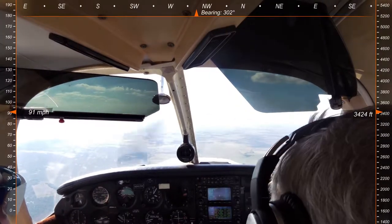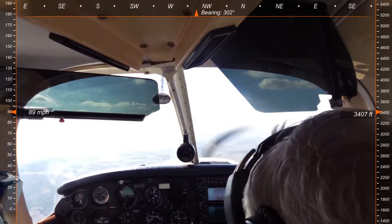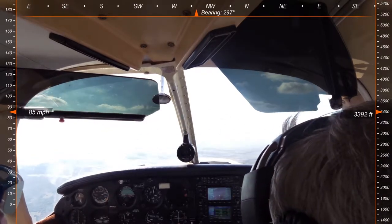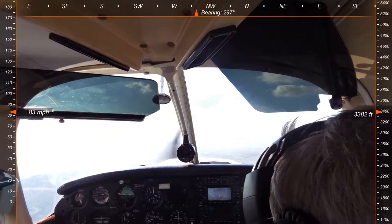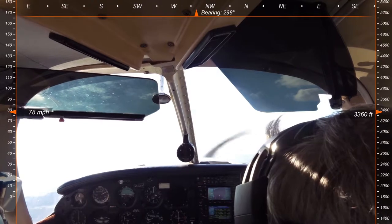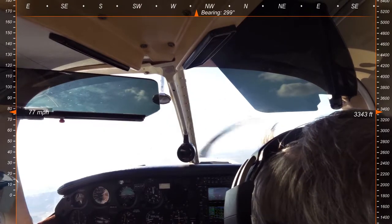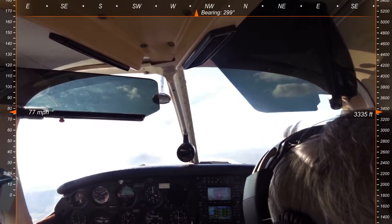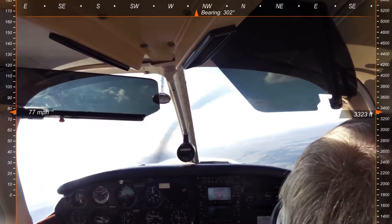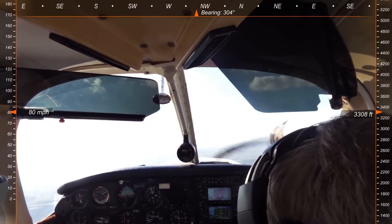Get to 3,000, hold level flight, and let your airspeed slow down to the 55 to 60, and then add some power to hold it, and it'll be close to 2,000 RPM to actually hold you in slow flight. You'll see that you'll be at a higher pitch attitude. Yep, 55 to 60 knots. Then you get to feel how mushy and non-responsive the airplane feels, so that if you ever did get going this slow, you would feel it and say, hey, something ain't right, I must be going too slow.